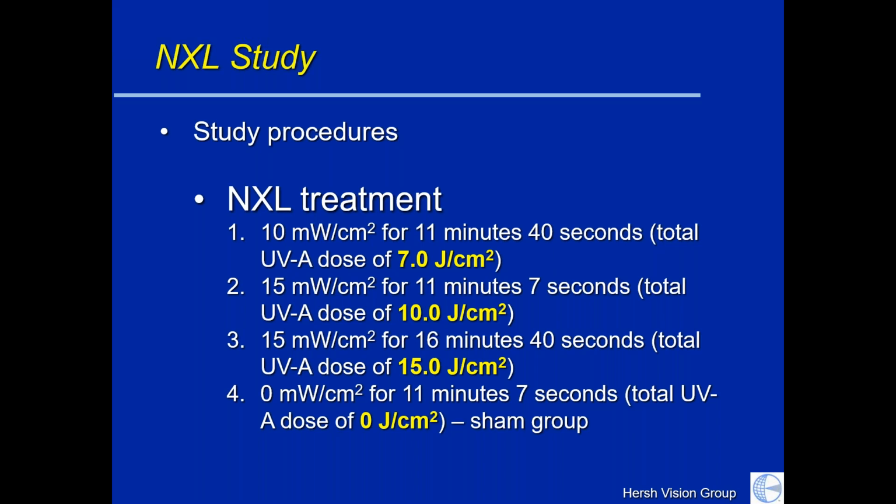If you are in the Sham group, if you do not receive NXL crosslinking, once you are exited from the study at 6 months, you will be allowed to cross over and receive crosslinking. In this case, you will not receive the NXL treatment. You will receive standard crosslinking treatment at 6 months, also at no cost.